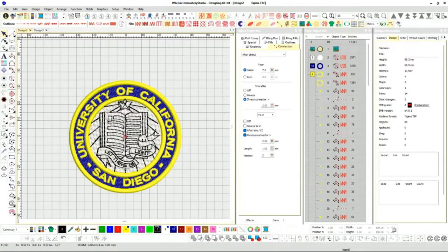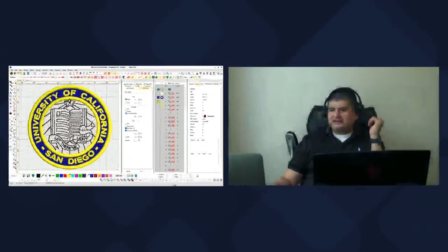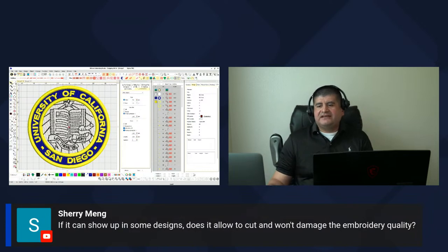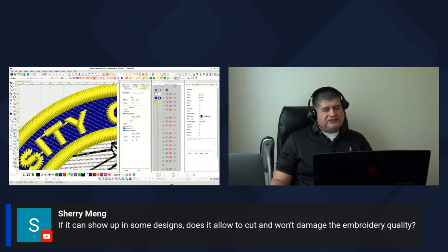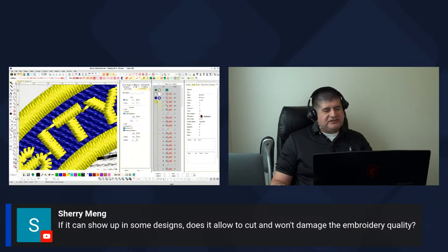Bam. So before I show you the final stitch out, right? All right, bam. Then Jerry asks, if it can show up in some design, does it allow to cut and won't damage the embroidery? So you could cut these stitches, okay? So good question here, right? We could tell the machine to cut this.